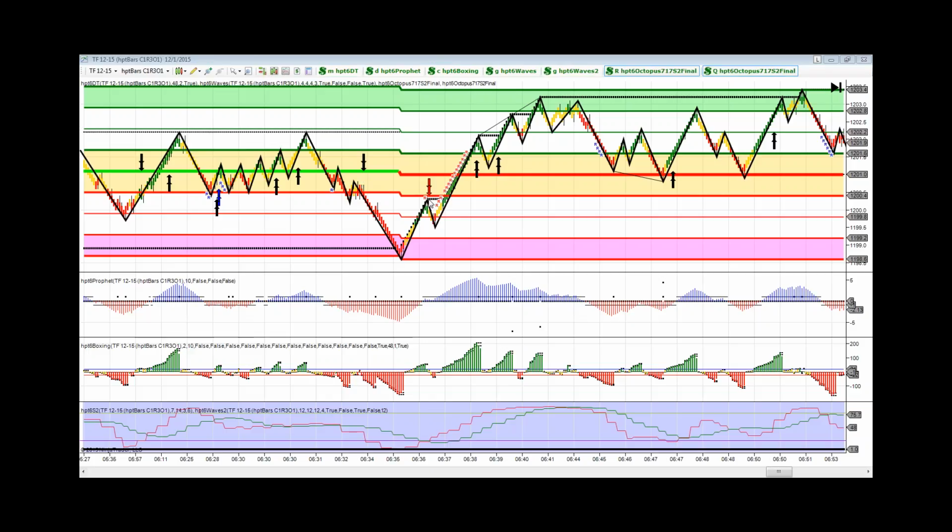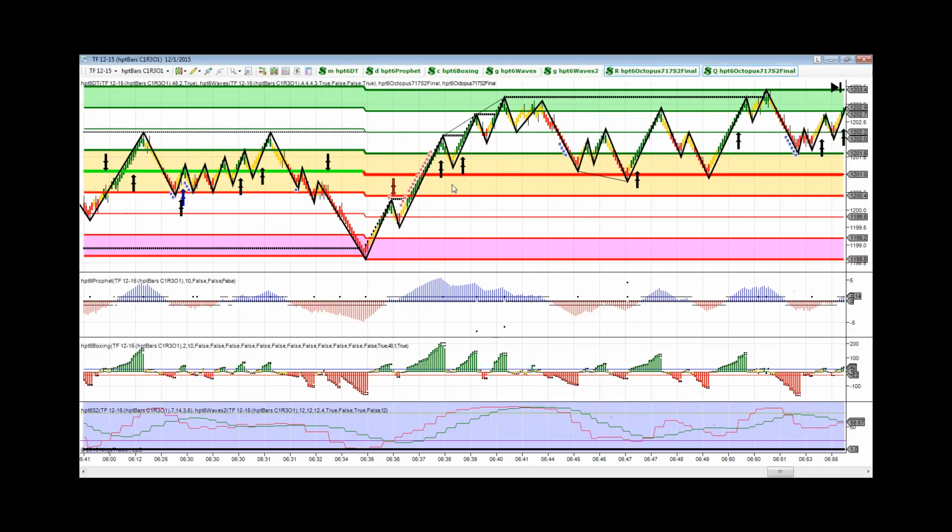There was a second entry here. This was the second arrow in the sequence. This one did not qualify as far as a profit or scalp, so this one would have gotten stopped out, but you had the nice trade here with the stop out here. And then notice what happened. We then had a long trade entry here. Now depending on where your stop was, if you had a very tight stop, say right under here, you would have gotten hit on it.